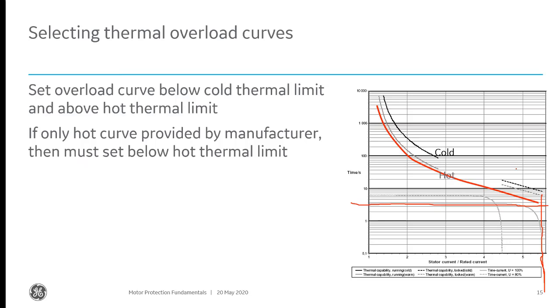Now, a question that often comes up is, why can you set this just below the cold curve? Why are they giving me a hot curve? The reason I can set this just below the cold curve is because we will use the start inhibit to protect ourselves from starting on a hot curve, right? So the start inhibit is this mechanism that I mentioned earlier where we're going to use the motor thermal capacity used and the learned starting current to inhibit a start until we have enough thermal capacity to actually start.